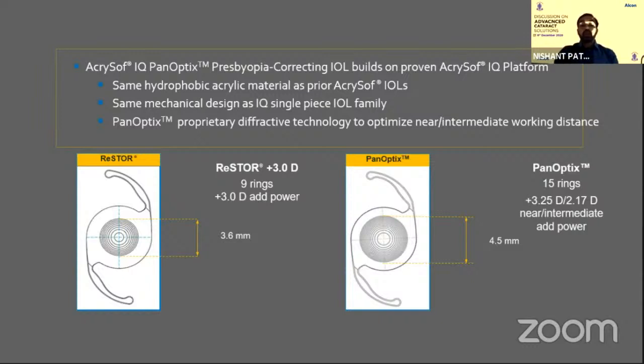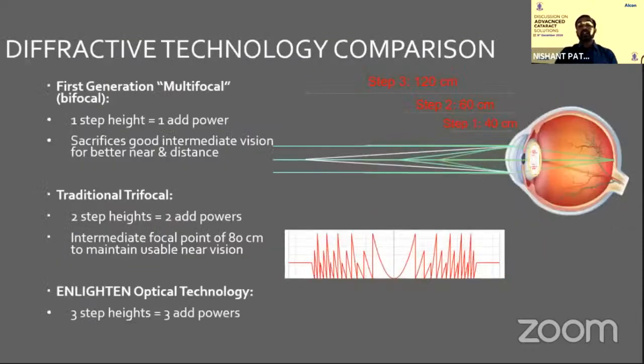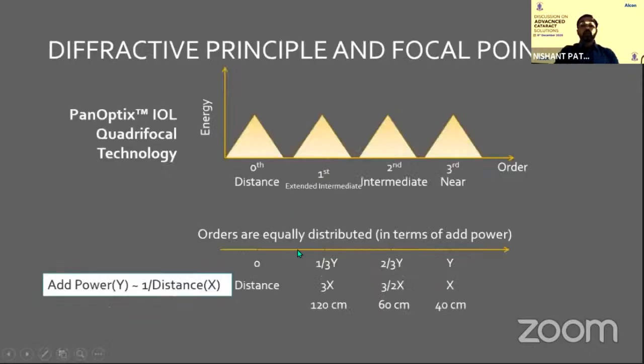But probably I would be contradicting my own statement because I was talking about sequential diffractive optics where an IOL would be working at 30 and 60. But they have worked out a principle of non-sequential diffractive optics, and it is a quadrifocal IOL. So what they have done is they have an IOL which has 4 focal points. So if you take the first focal point as x, the second has to be 3 by 2 times x, which is at 60 centimeter, and the third has to be 3 times the x, which is at 120 centimeter, while the fourth is for the distance.